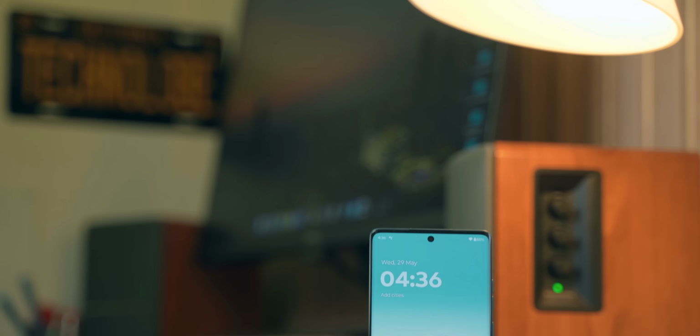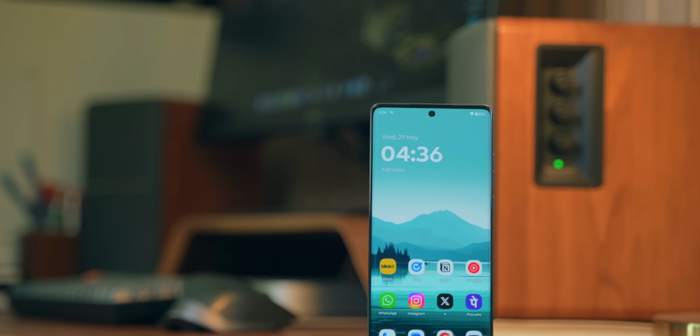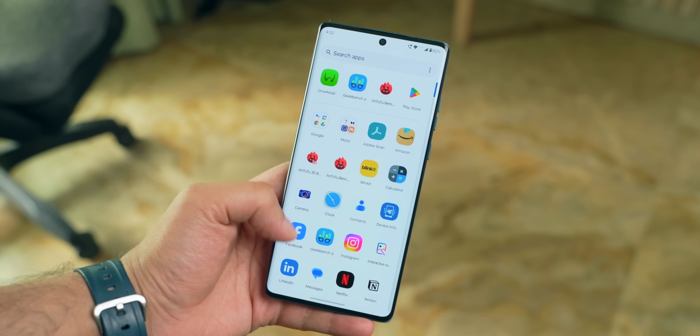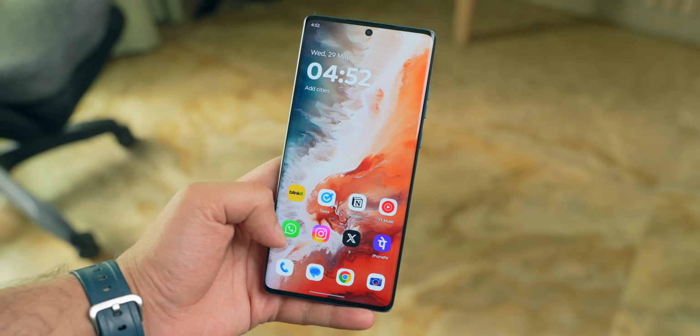A similar approach has been taken by Motorola. They realized that most people out there don't care about the best performance. They want a chipset that will get the job done, but along with that, they want all the flashy features. And well, this smartphone gives them exactly that.